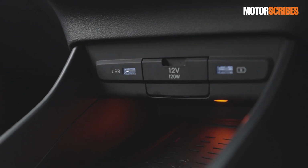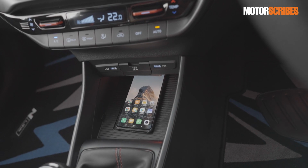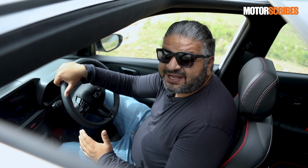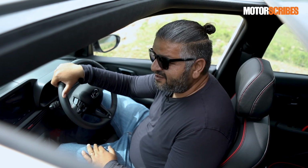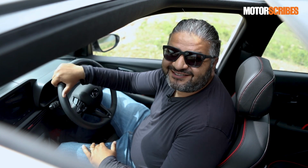Adding to that, you've got your USB port, you've got a fast charger as well as a wireless charging unit on board. Like I said, the i20 N-Line is a very well appointed car, and along with that, you also get this brilliant sunroof, which lets you enjoy that drive feel a little more connected to nature.